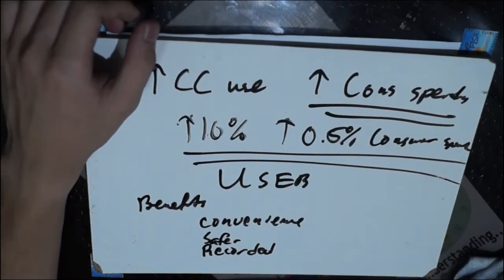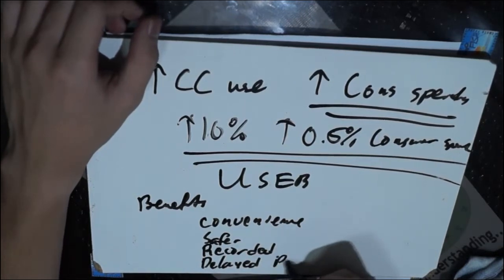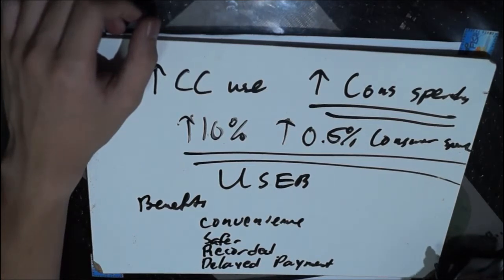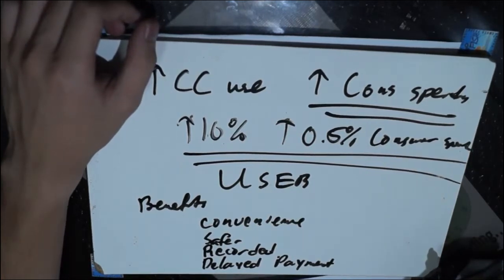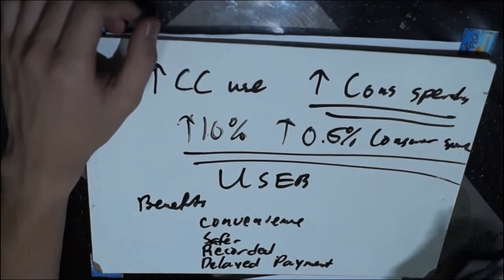And the best feature for me is delayed payment. As you may know, you don't have to pay your credit card balance until a specific time of the month. So, for example, if you made your purchase early in the month, you don't have to pay the actual amount until later on in the month. So there you go. That's the benefits of use of credit cards.